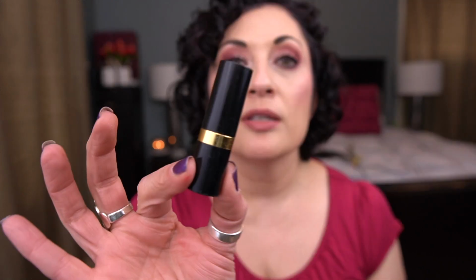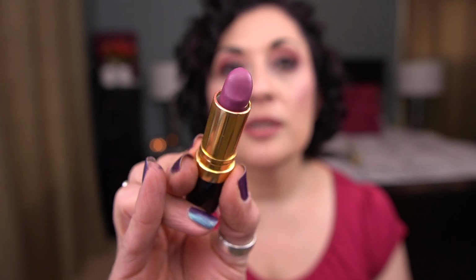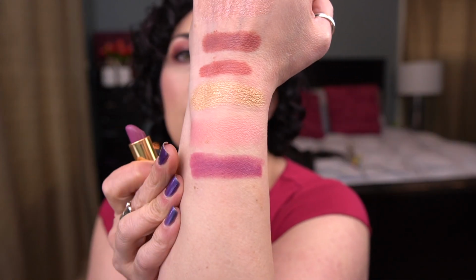For the letter R, I have the Revlon Super Lustrous Lipstick in the shade Berry Haute. I did not make any progress on this the last month. I think I used it maybe once and that's it. But I didn't make any progress. So this is the shade here. It's gorgeous. But I'm hoping I can get some use on it.